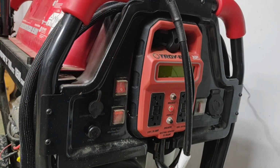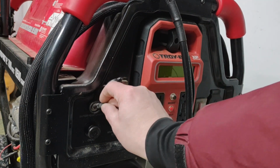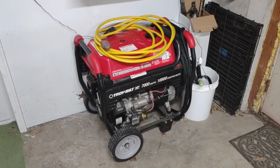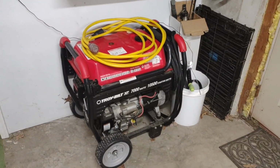Okay, and one last thing before I tuck this in for its next usage is I actually have a little battery charger here, and this keeps the starter battery topped off for the next use. All right, there it is in this little parking spot, all plugged in and charging, ready for the next storm.